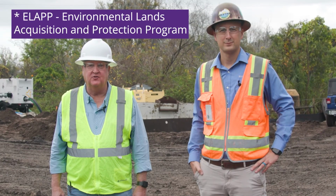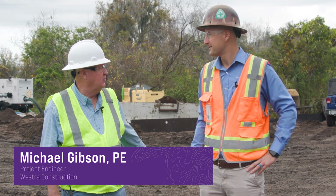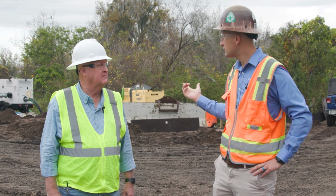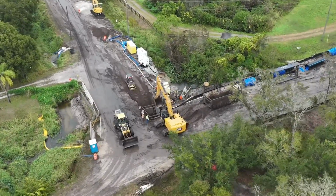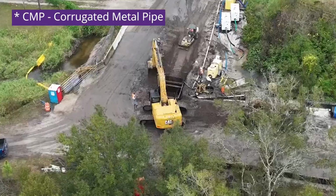So now we're at the entrance to ELAP. This is Michael Gibson with Westra Construction. Michael, would you give us an overview of what's going on behind us? We just installed the 48-inch ductile iron pipe underneath and through where there's a triple 66-inch CMP storm crossing. At the moment, the crews are digging out the existing CMP before we tie the new CMP back together.